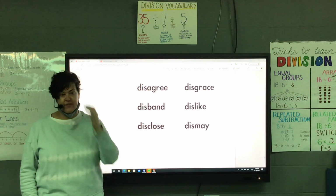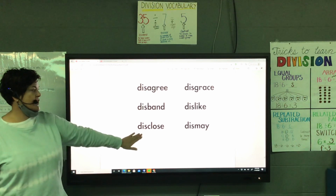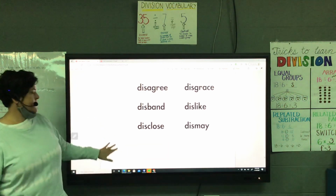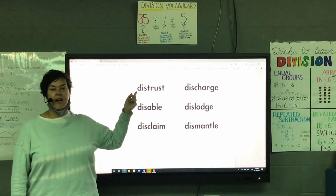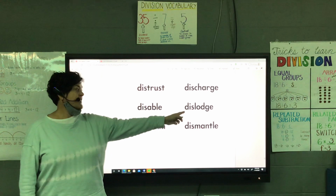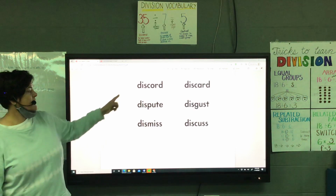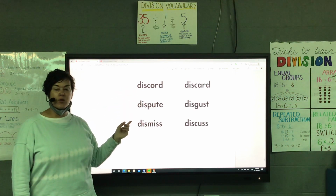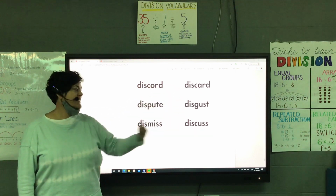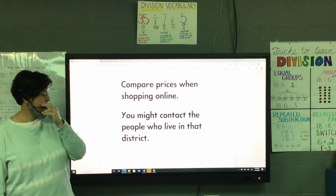Now the dis prefix. Disagree, disband, disclose, disgrace, dislike, dismay. Distrust, disable, disclaim, discharge, dislodge, dismantle. Discord, dispute, dismiss, discard, disgust, discuss. Read those to yourselves.